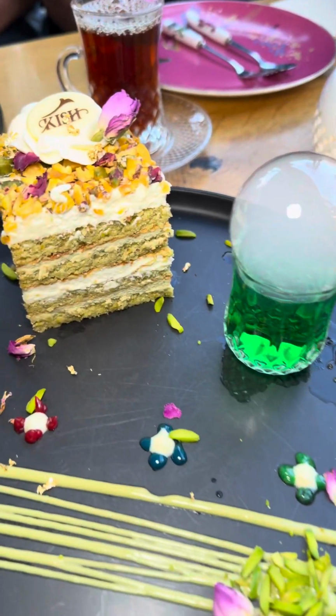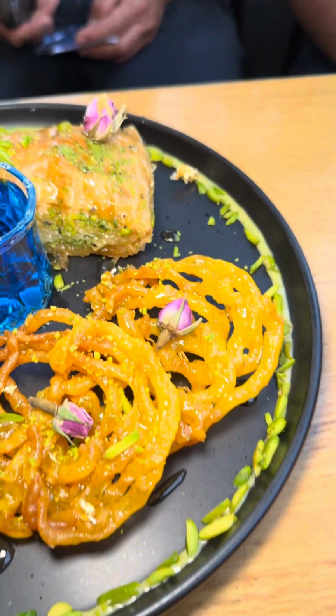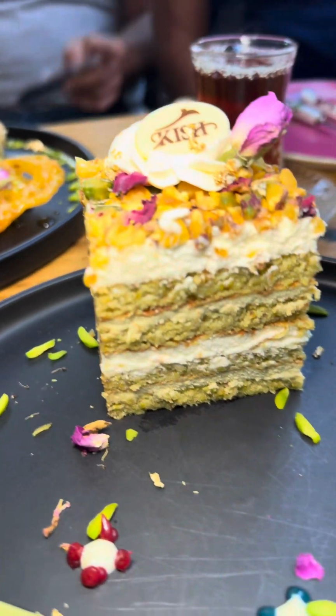And you can't have a Persian meal without ending it with Persian tea and some exquisite desserts. I must say, this pistachio cake was unreal. Overall, guys, had a great experience. I wouldn't say it was the best Persian restaurant I've been to in London, but definitely worth the visit. And you won't be disappointed.